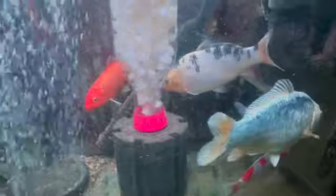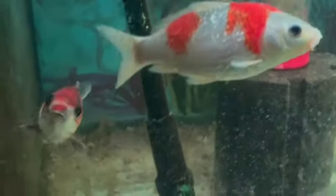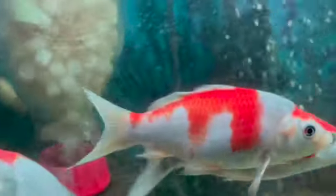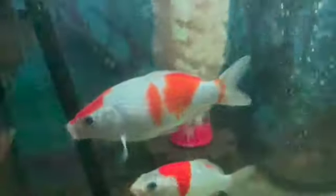Fabulous. I seem to like that part of the tank. Just got a beauty spot on the side of its face. The other side, of course, it would turn away. This one is getting big.